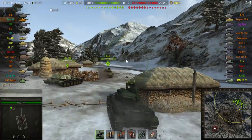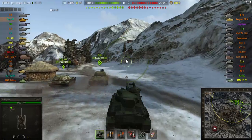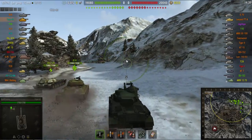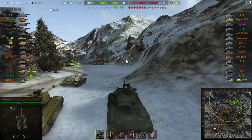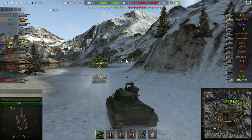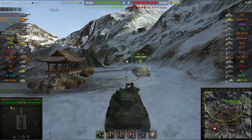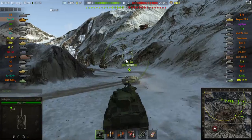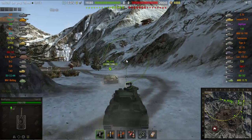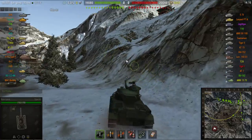Now the positioning I am about to use on this map is very important. I usually don't go on the hill that is on J8, 9 area. I usually go to this part here because you can get there pretty quickly if you are in a medium, and you can use that to your advantage.